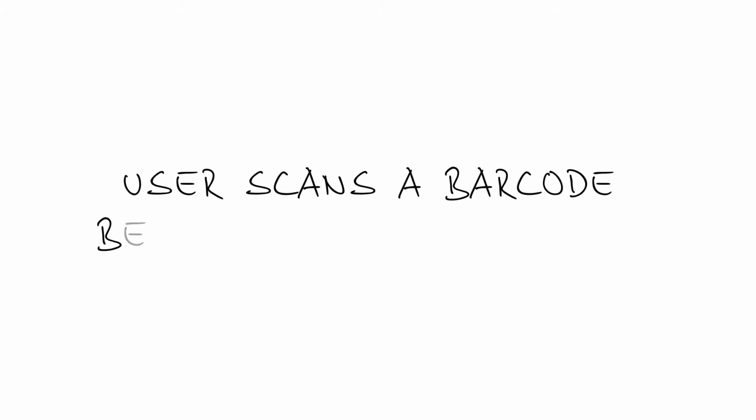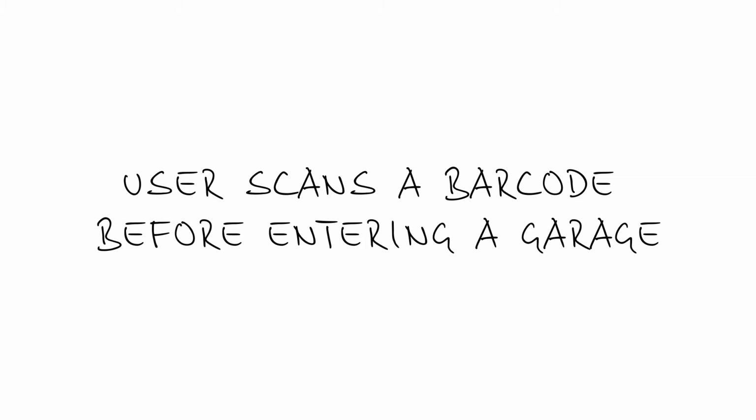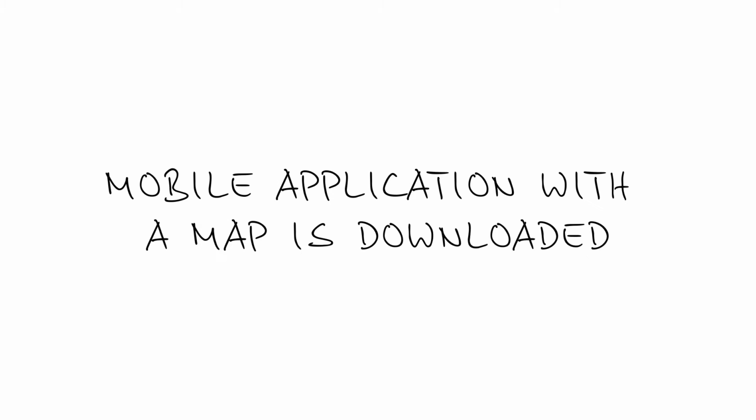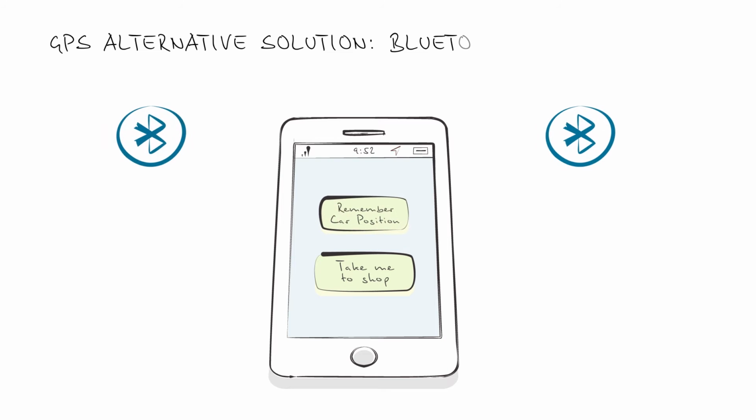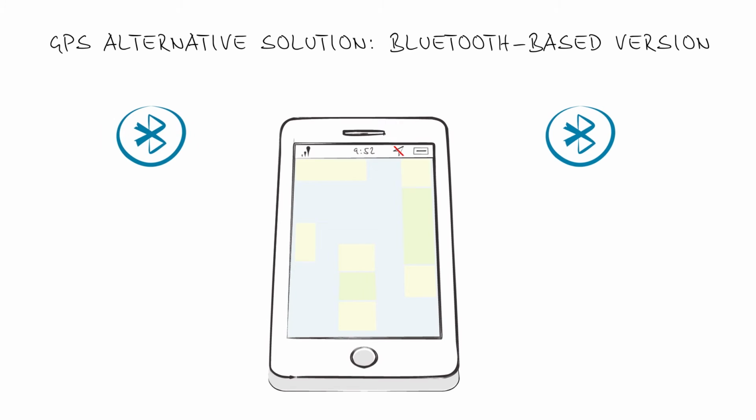When approaching a multi-level parking lot, a user scans a barcode and downloads a mobile application with a built-in map of the building. The application further works as a regular GPS device, allowing navigation around the area. For example, the app records the location of the parked car and provides guidance to the nearest exit or other places of interest. The user's location is defined with the help of beacons and the current position is displayed precisely on the map.